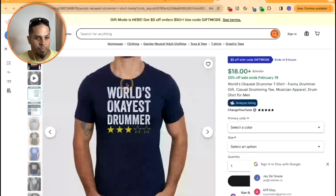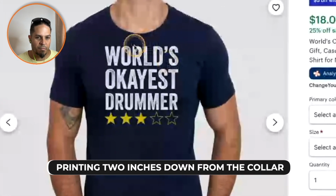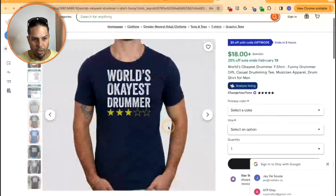I would definitely move this down on the shirt. You want it to look more accurate there. They're usually printing 2 inches down from the collar, and while that might be 2 inches, if the print is not ending right below the pec, it looks like it should be more of a full-size print.